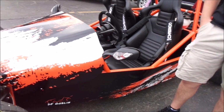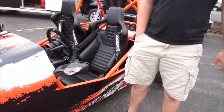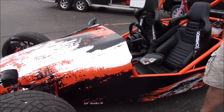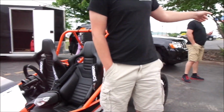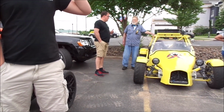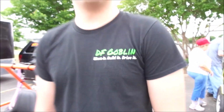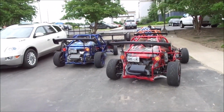Called DF Goblins. That's a Lotus 7, and I don't know what that is, but I think it's an Evo. Okay. They're made out of a Chevy Cobalt 2-liter engine. Mine's supercharged. I think his is supercharged, and then that one's turbocharged. Yes, sir. Make sure I get the sign on there. I'll get your shirt too. You mind being on YouTube?